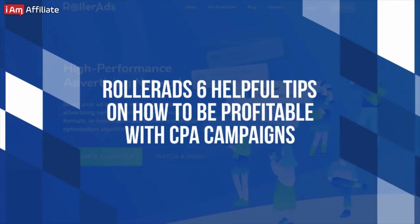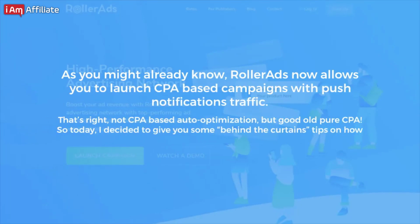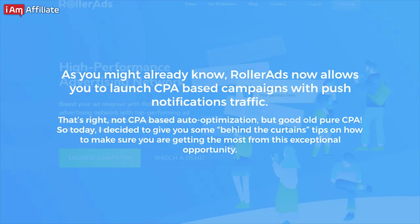RollerAds: 6 helpful tips on how to be profitable with CPA campaigns. As you might already know, RollerAds now allows you to launch CPA-based campaigns with push notifications traffic. That's right, not CPA-based auto-optimization, but good old pure CPA. So today, I decided to give you some behind-the-curtains tips on how to make sure you are getting the most from this exceptional opportunity.